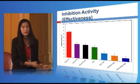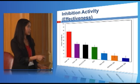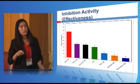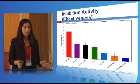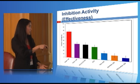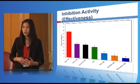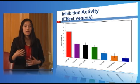This graph shows the inhibition activity of all of the complexes that I tested. And I found NCC had a moderate inhibition activity compared to the rest of the complexes. But again, we see the same trend where the NCC, when enhanced with fullerenes, also improves, so inhibition activity increased.